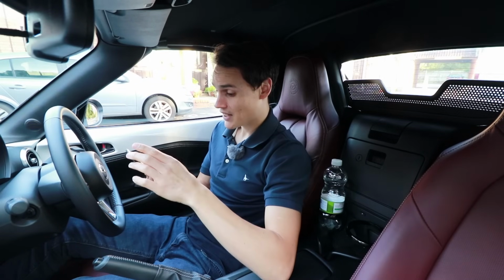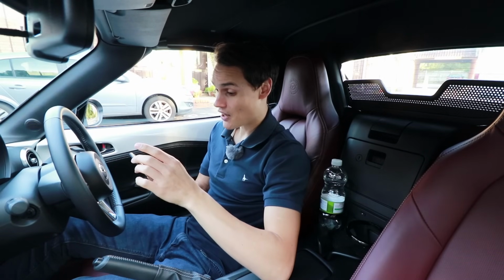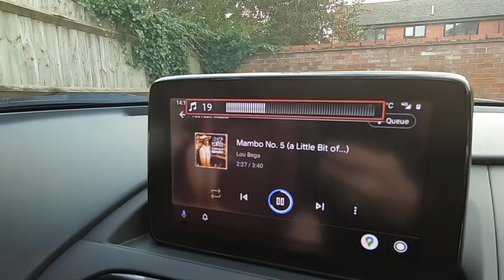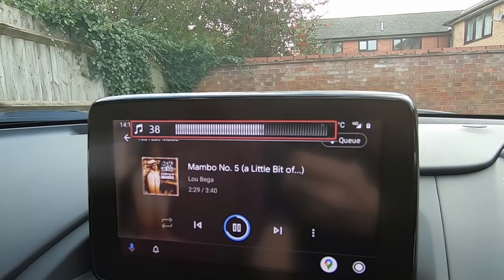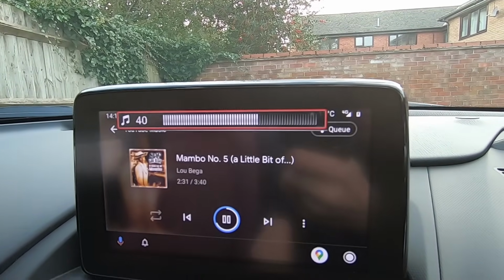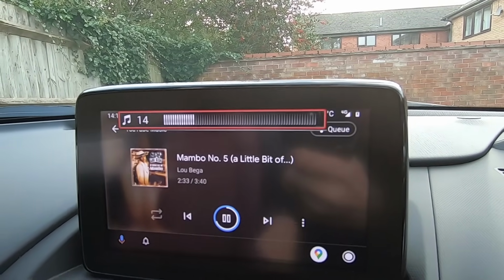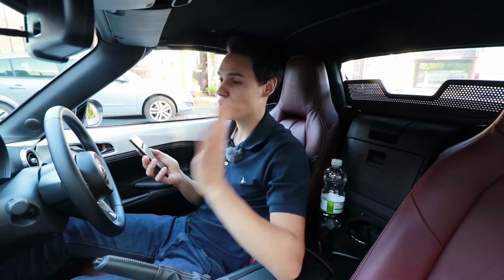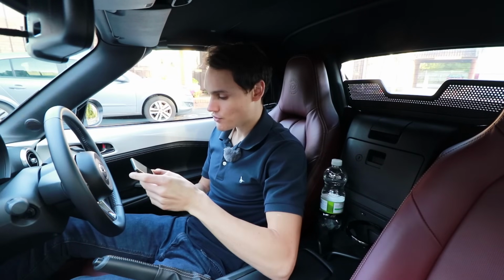I've made a list. The next one is the volume knob. It takes forever to turn things up and down. It doesn't turn it up quicker if you turn the knob quicker. It only gives you a little bit at a time, so you end up turning the knob quite a few times to make it louder or quieter. That's something I haven't got used to, and I find that quite frustrating.